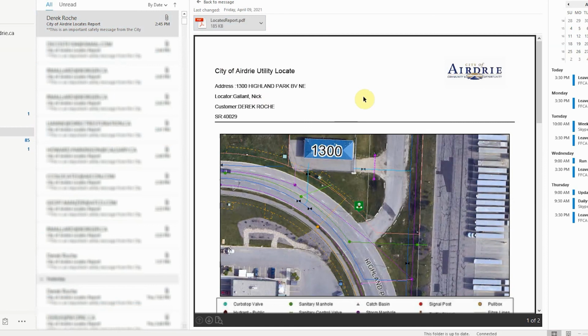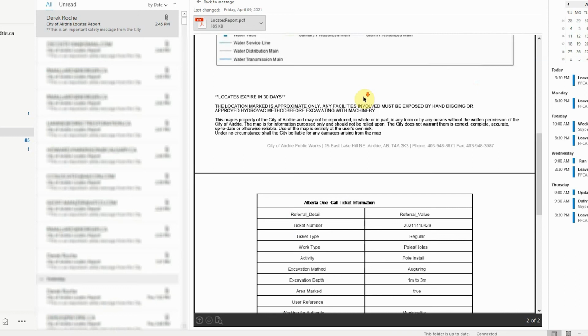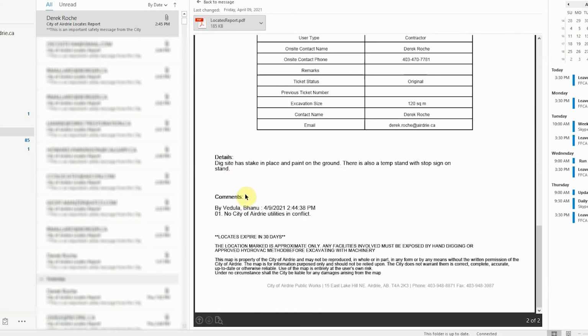It had the logo, the customer information, map, and legend, and the information from the custom fields in the ticket. It also captures the comments that were noted by the locator. And that's it. Let's go back to our presentation.